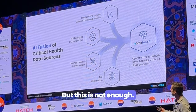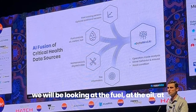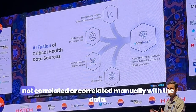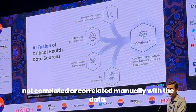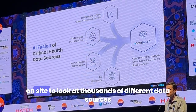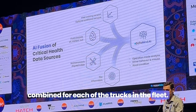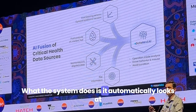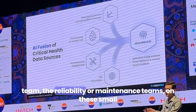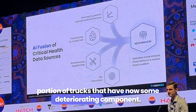But this is not enough. We will also be looking at all the fluid analysis. We will be looking at the fuel, at the oil, at the coolants. And these are laboratory tests that are many times not correlated or correlated manually with the data. It's impossible to expect an operator or a reliability engineer on site to look at thousands of different data sources combined for each of the trucks in the fleet. What the system does is it automatically looks at them, diagnoses them, and it's able to focus the reliability or maintenance teams on this small portion of trucks that have now some deteriorating component.